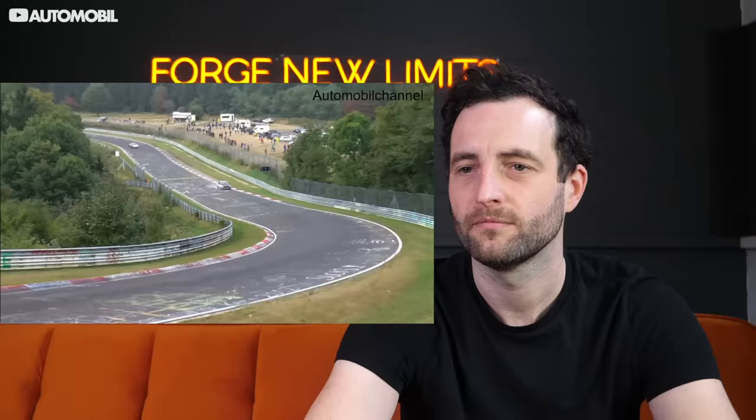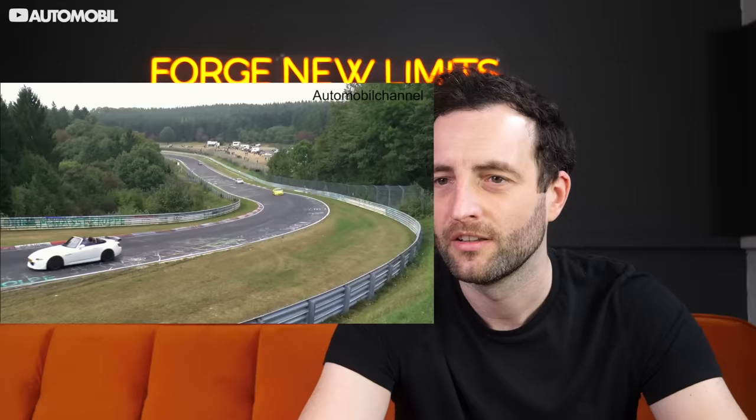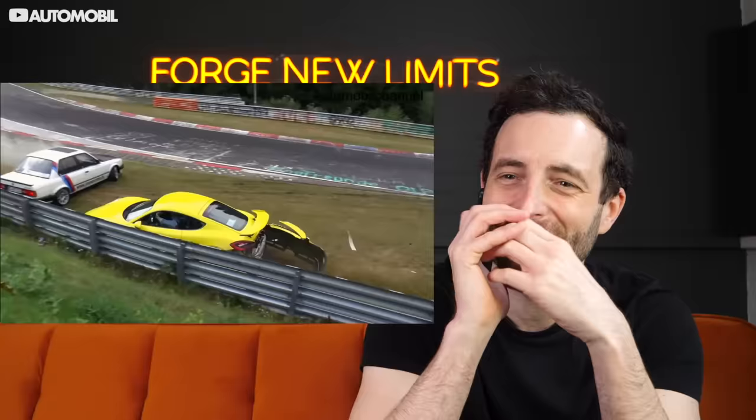Okay, is it a drift car? Oh no, it was smoking already. Ah, he's put some oil down. No. It's going to be an expensive collection of cars on the outside here.